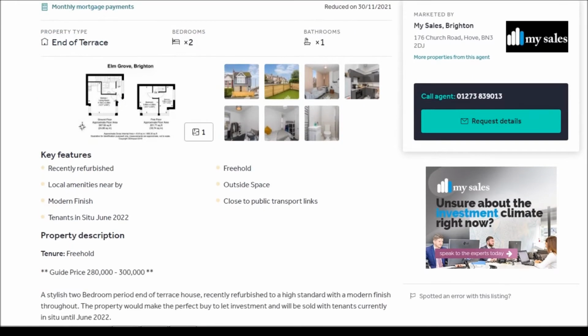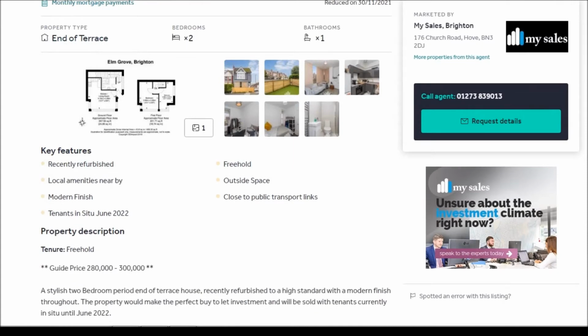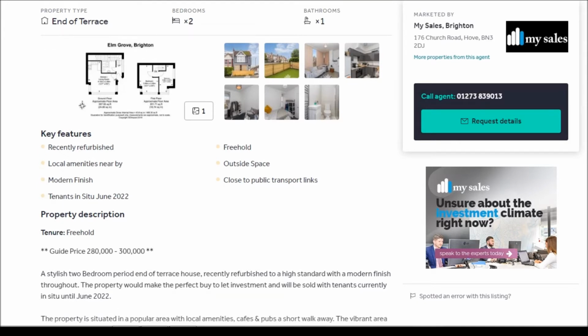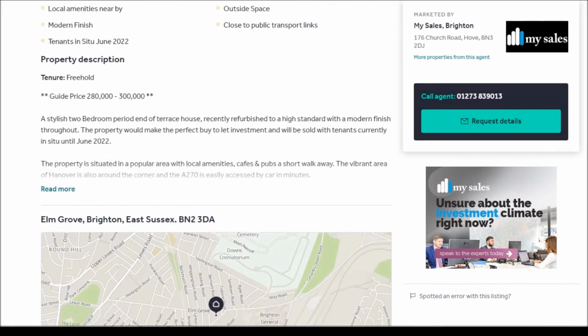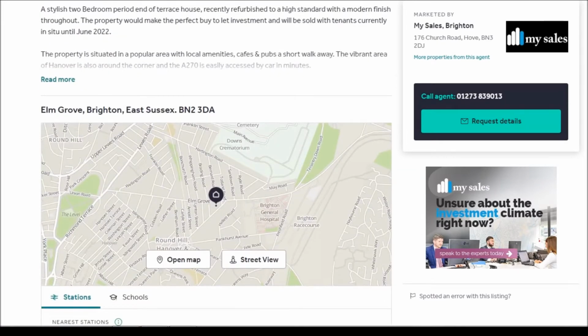And we'll just check some key features. Recently refurbished, local amenities nearby, modern finish. Currently got tenants in there until June 2022, so not one you could move into straight away. It's freehold, outside space. I think that means just that little area at the front there, and close to public transport links. I did spy a bus stop just over the road when they showed the front of the house there. Guide price 280 to 300, so it'd really be a push to get it into the average house price.